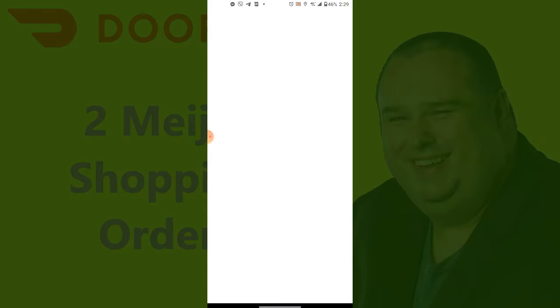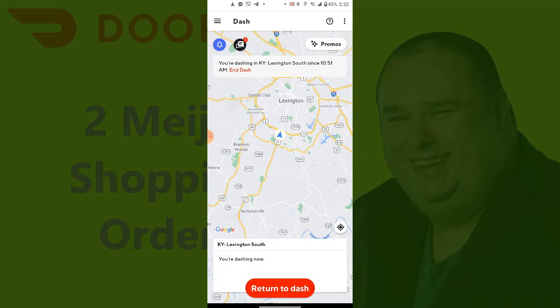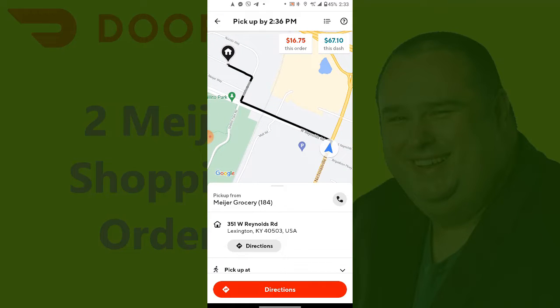Meijer, 18 items. I have never, not once, I did like 5 or 6 of them, not one of them have I had good success. Should I? Let's try it. So the way I look at it, this order is $16.75? That means DoorDash is paying me with customer tip and everything for about 50 minutes of my time.